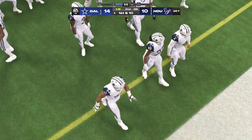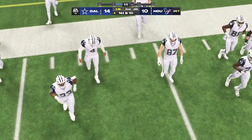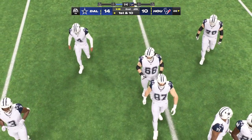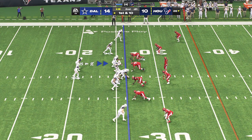And now Dallas gets set to take the field. And still plenty of time remaining here in the half, more than a minute. And we'll see if they just want to protect that lead or try to add on to it. Well, with as much time as is left on the clock, I would imagine it would be the latter. I think they're going to try and add on to it.